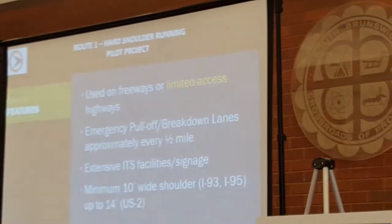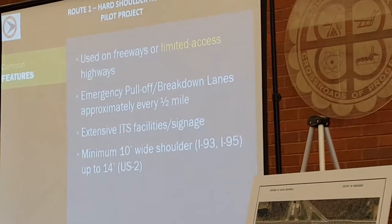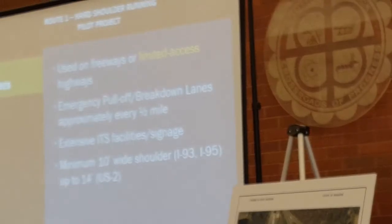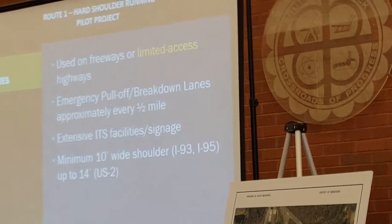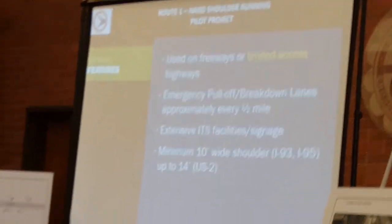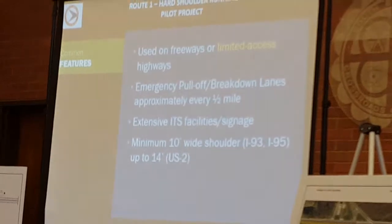Again, some more common features. It's typically only used on freeways or limited access highways. Route 1 is not a limited access highway. Route 1 has numerous driveways, signalized intersections. So that's something that as we move forward with this, and that's why we're doing this as a pilot study, we're a little bit concerned about all those drivers and how that traffic's gonna interact with the traffic on the main line.